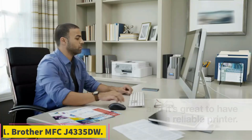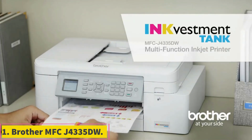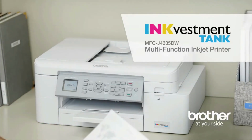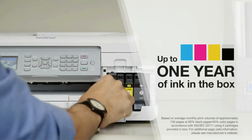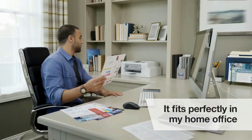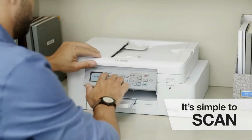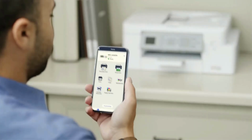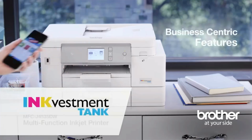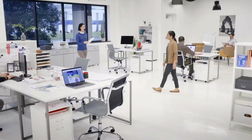Number 1. Brother MFC J4335DW. Shoppers with less than $200 to spend can choose from a number of all-in-one inkjets that don't take much desk space, but the Brother MFC J4335DW goes beyond that with duplex printing, faxing, either as a standalone fax machine or from almost any app on your PC, a 20-page automatic document feeder, and low running costs of under a penny per black page and under a nickel per color page.